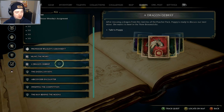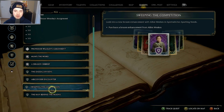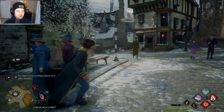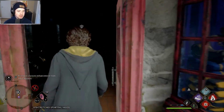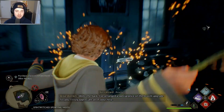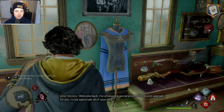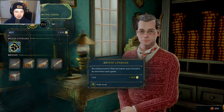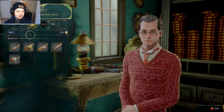Okay, so the only side quests I have left are these four. Actually, I might do this one quickly, Sweeping the Competition, just to get an enhanced broom. Let's do that first. Okay, so it just wants me to purchase an enchanted broom from him. But there's also the little side quest symbol in here, as if I haven't even started the side quest yet. What's this? Run by the Amiable Albie Weeks. The shop sells... Oh, well, just for a shop, okay. Is this all it wants me to do? Buy a broom upgrade? Increases acceleration and speed. Oh, that's going to be nice.